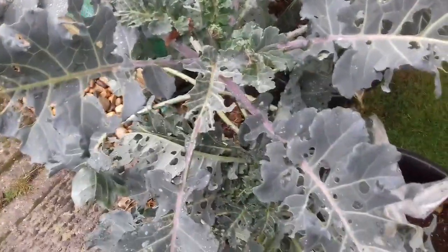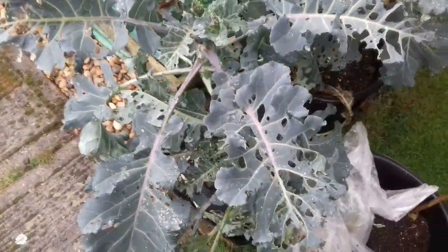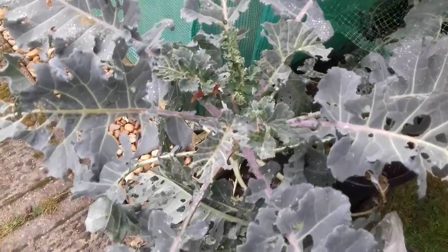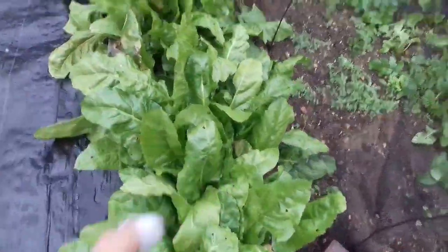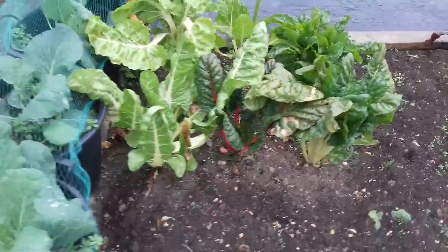And if you don't have much space for these sorts of things, purple sprouting broccoli, grown in containers, ready for producing in the Hungry Gap next year around late February, March time. Just quickly, camera's going to cut out at any time. Spinach, some beautiful chard, more beautiful chard, and I'm just going to pan the camera across these brassicas until it cuts out. See ya!